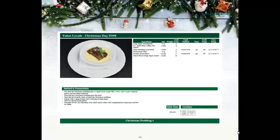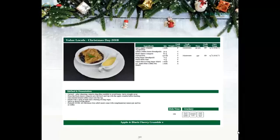Dessert-wise for Christmas Day, you have your Christmas pudding. That is served for Christmas Day with brandy sauce, but if the customer requests custard or ice cream, you can serve custard or ice cream. Again, five portions out of a tub, so you get 10 slices, but it's really important that you follow that guideline. Apple and black cherry crumble: again, this is a pre-made K&M product. It comes with toffee sauce and black cherry compote and is served with custard.